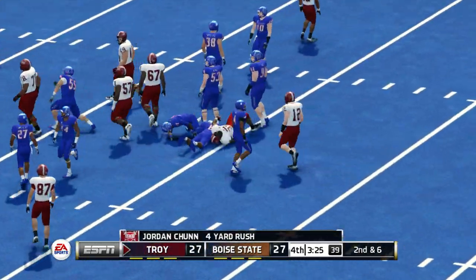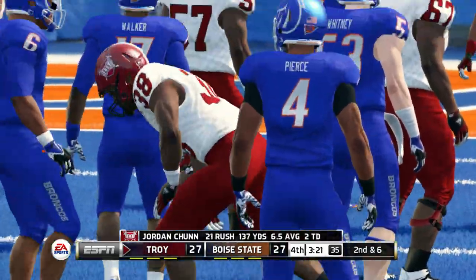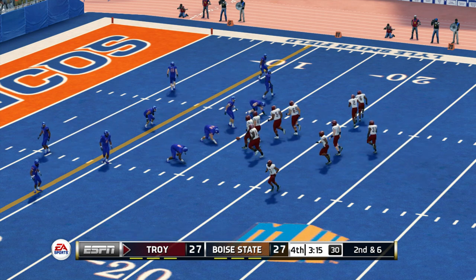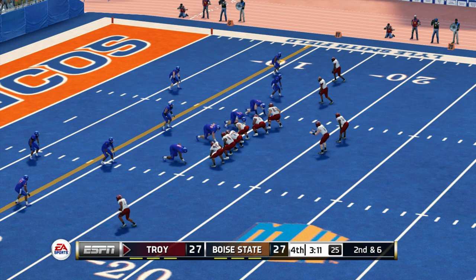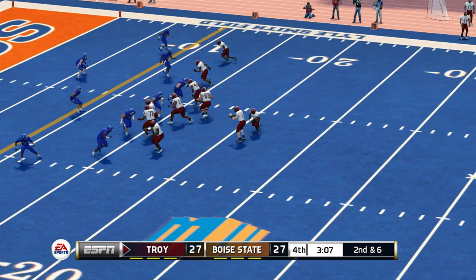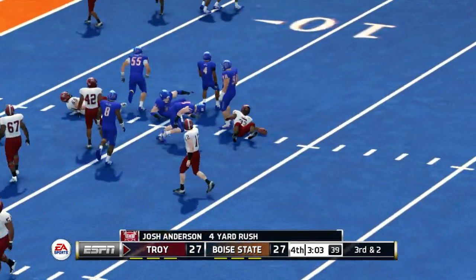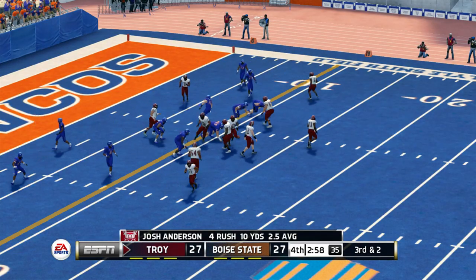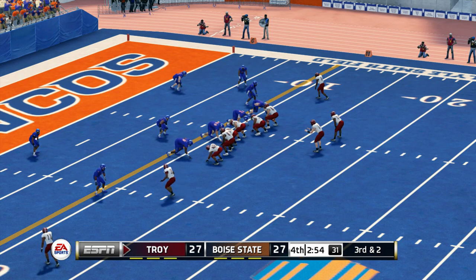Goal after decent pickup. Gain of 5 yards. That makes it second and six. From the 15-yard line, it's second down. And he's tackled after positive yardage. Gain of 4 on the play. That'll bring up third and two. Less than 3 minutes in the game.